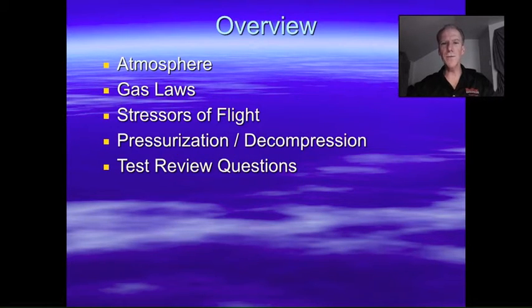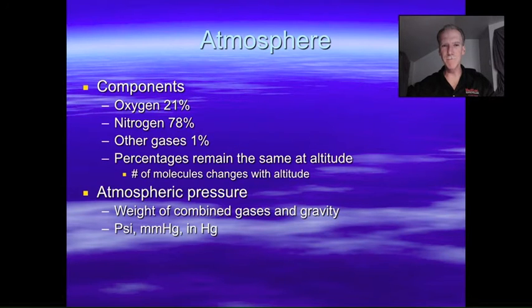So, quick overview. We're going to talk about the atmosphere itself, some of the gas laws, which are very predictable and apply to some degree to what we do, and some of the stresses of flight, especially for any flight crew or any job that we do. It's really magnified while you're flying in an aircraft. Then pressurization, decompensation, and we may or may not do some test review questions.